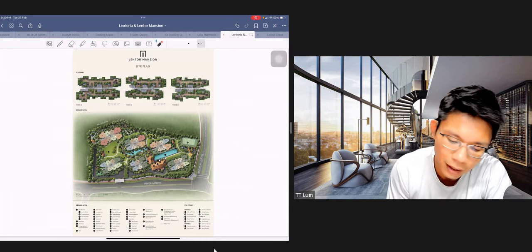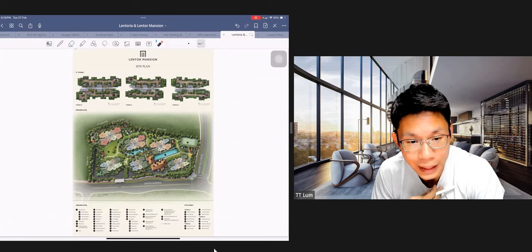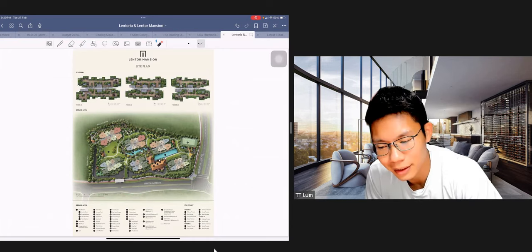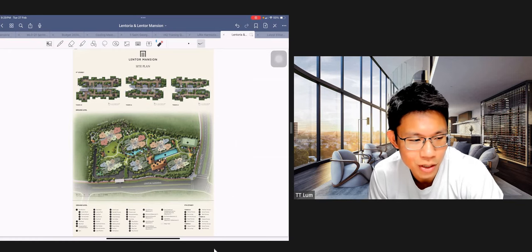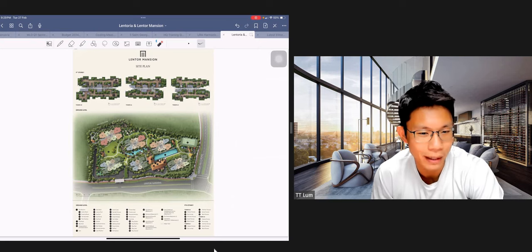This is the site plan. In my opinion, this looks nicer than Lentoria, but some people maybe just want to go for the next newest launch, which, I don't know, I don't really understand these people. But there will be these kinds of people.